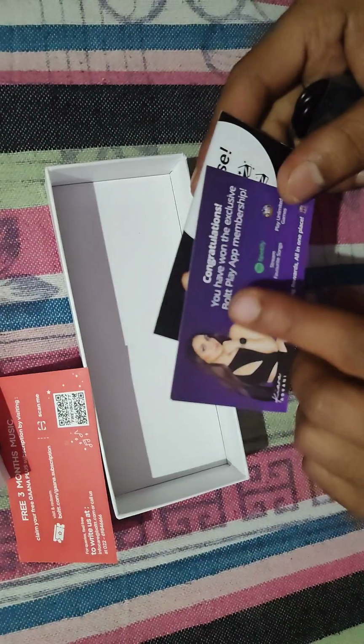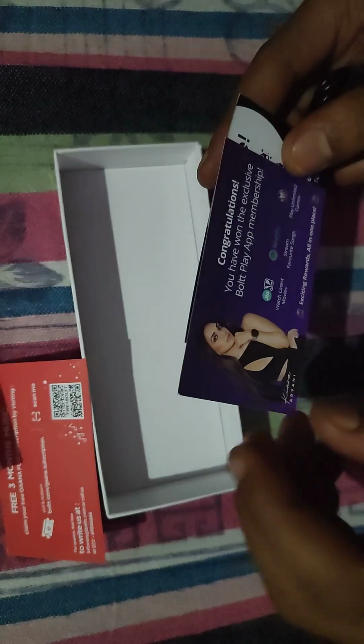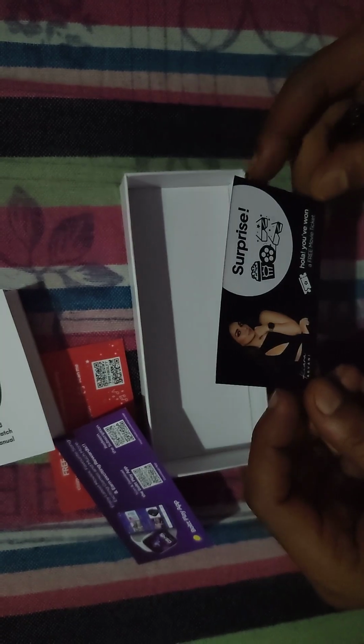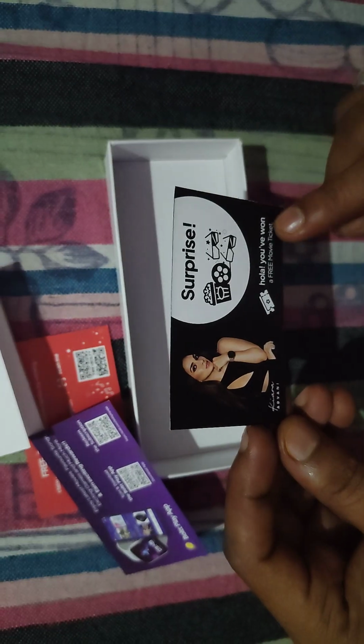Congratulations, you have won the exclusive Bolt Play app membership. So we can watch the latest movies through Jio Cinema and Spotify, and also play unlimited games. Some of the offers they are providing are in music. This is a surprise card, saying you have won a free movie ticket, a free BookMyShow voucher. Claim your voucher by visiting this, and we can get the ticket. And this is the cable again.